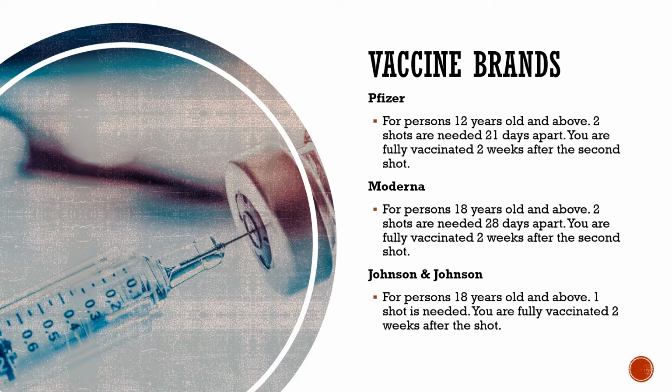For those taking Johnson & Johnson, you must be 18 years old and above. Only 1 shot is needed, and you are fully vaccinated 2 weeks after that shot.